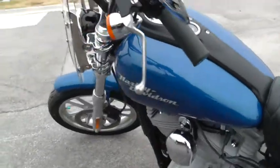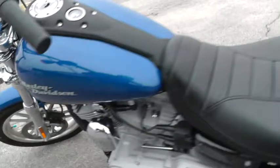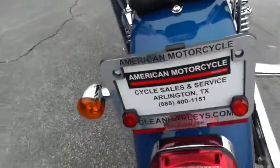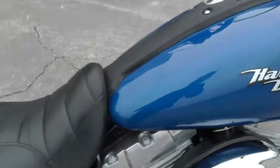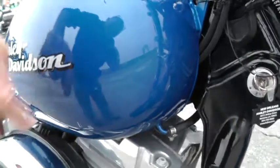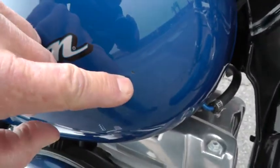Nice bike. I think I saw a couple of spots. Maybe it was on the other side of the tank. Oh, right here on the fender, there's a couple of little scuffs. Don't know how well you can see them. They're not real evident there, but there's a couple of scuffs there. And I thought that I saw something over here. Right here, looks like a little bitty rock peck right there on the tank.